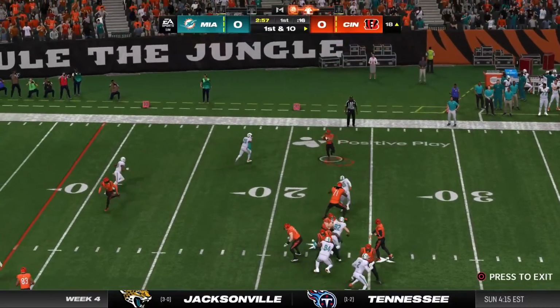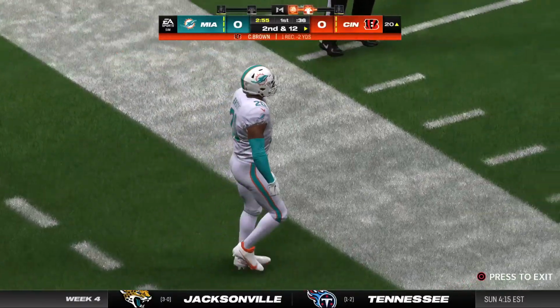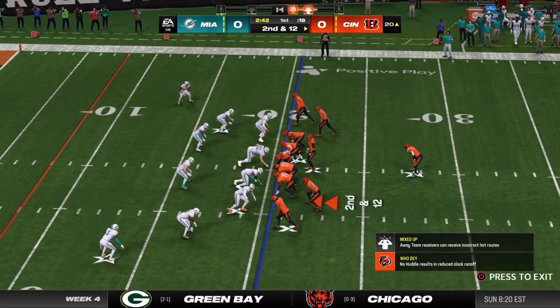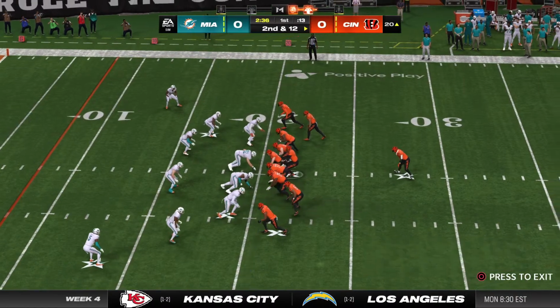Burrow looking to pass. It's complete to Brown, right side. The completion, but they go in the wrong direction. A loss of yards, and now they're dealing with a second and long. I really like the angles that the tacklers came from on that play. They secured inside, took away the cutback. The sideline's there, so you can only go so far outside, and they were able to close in and tackle him for a loss.